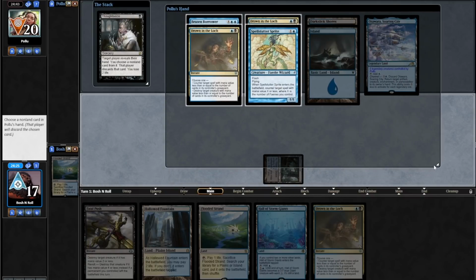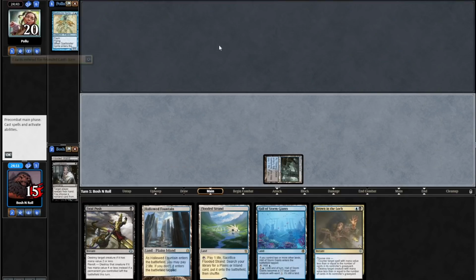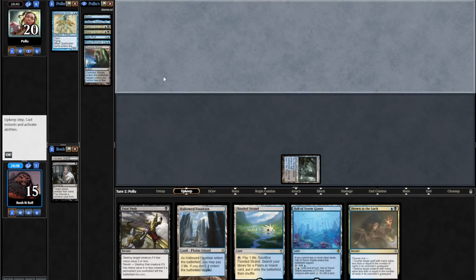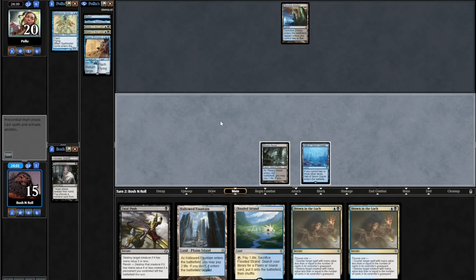We're playing against Fairies. This is neat. I'm taking Spellstutter Sprite, probably. Yeah, like, who does Dragon favor here? I hope the answer's me. Whatever. Taking your Spellstutter. Please don't top-deck Bitter Blossom. Another Drown in the Lock.